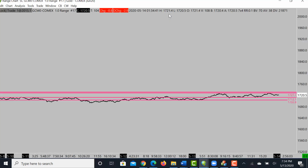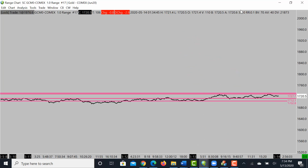Now let's take a look at gold here real quick for you guys.